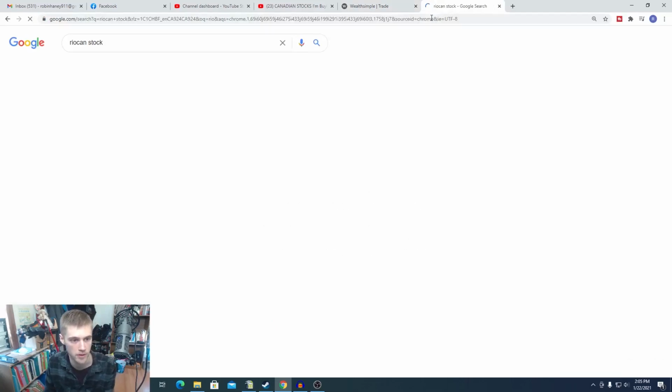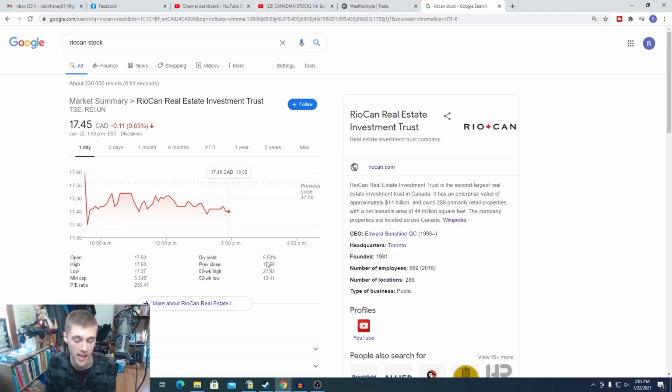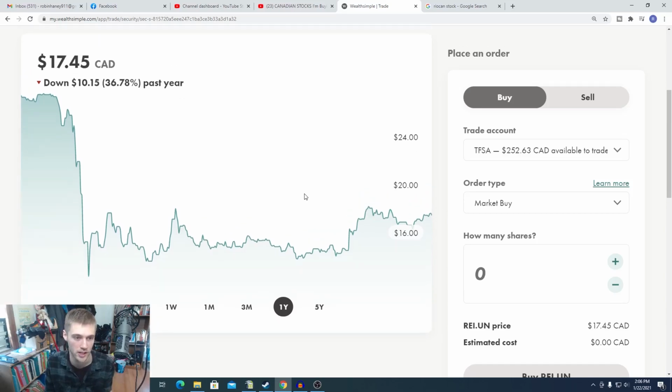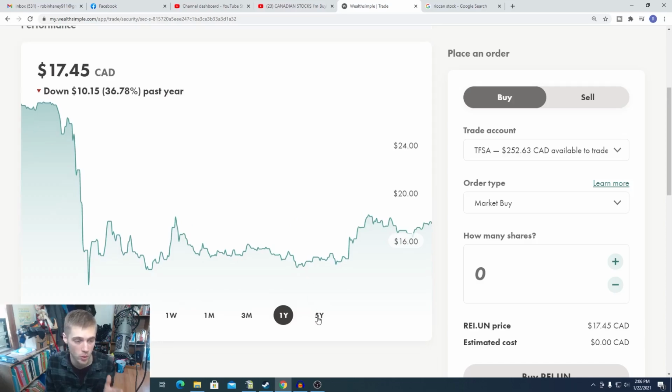If I go over to Google here and type in RioCan stock, we can see the dividend yield is actually 5.5%. Back in 2020, it was sitting at about a 7 to 8% yield, but they recently cut their dividend, so now it's sitting at 6%. And the funny thing about this is, in all honesty, a 6% yield is still pretty good. And it is a monthly dividend, and that's the reason why I'm buying RioCan, because number one, it's a way to diversify my portfolio, but it also gives me that monthly dividend yield, which is really nice. And it is down 36% over the past year.